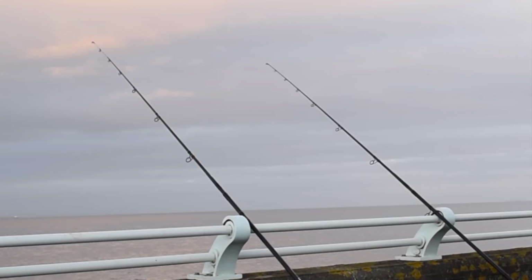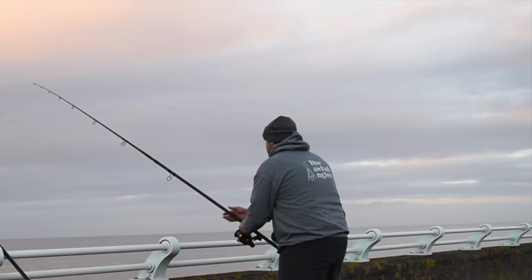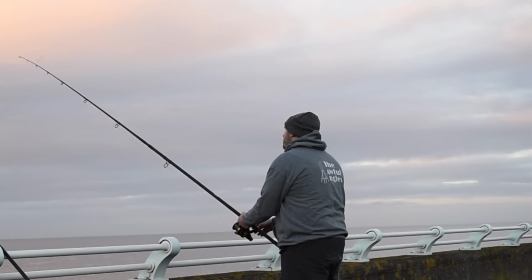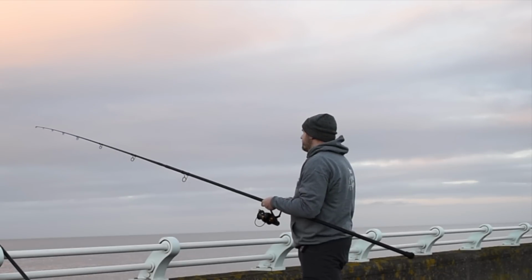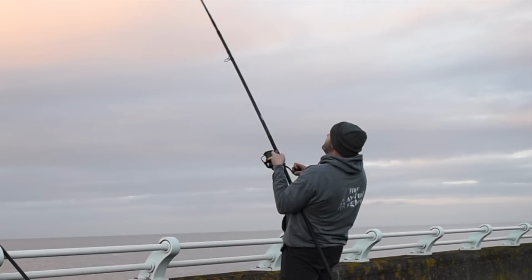That's a good bite. I think we could be into a first dogfish here. Oh, well, you look at that then. So, just got the camera set up. We've got bites on both rods. Oh yeah, that's on.